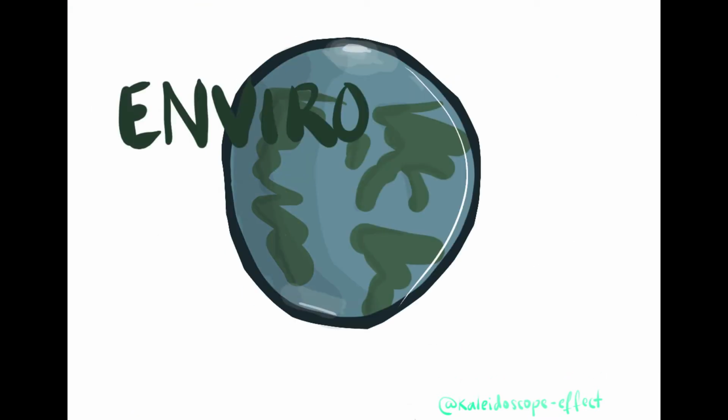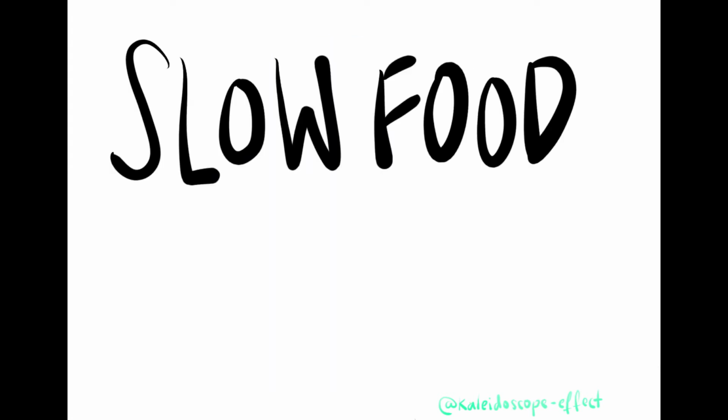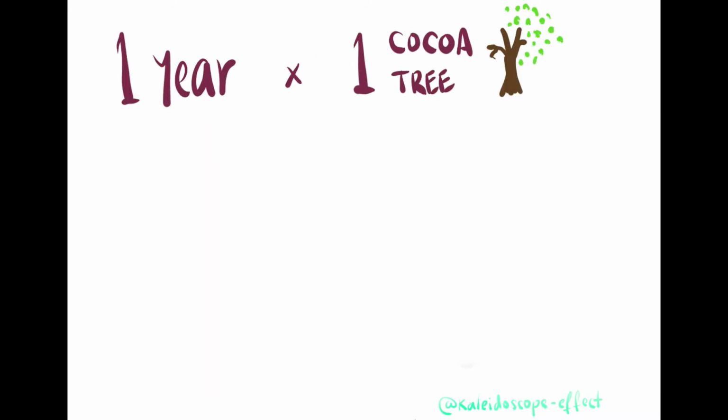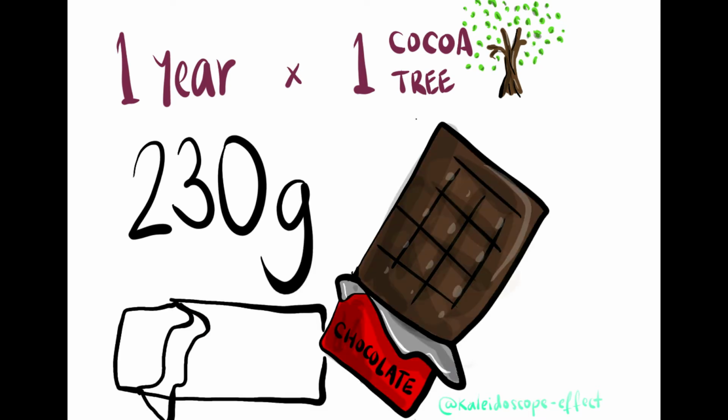What about the environmental impact? Chocolate is a slow food in the sense that cacao trees are all but efficient. This and the growing demand lead unavoidably to deforestation. It takes an entire year for a cacao tree to produce the cacao and 230 grams of chocolate, which is at most 2 standard chocolate bars.